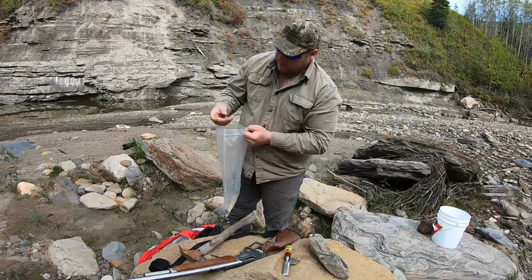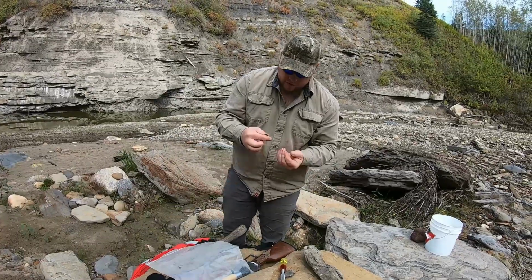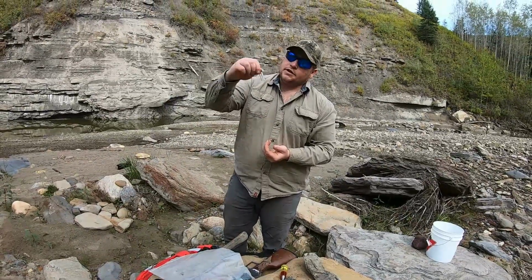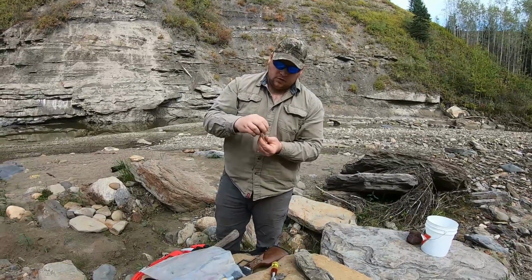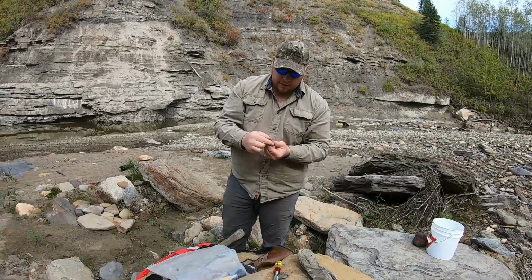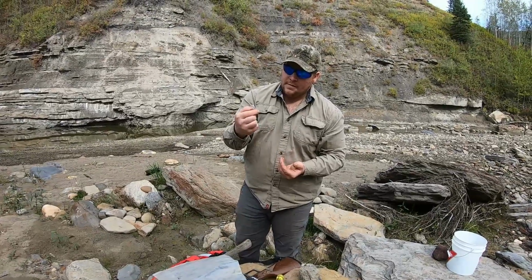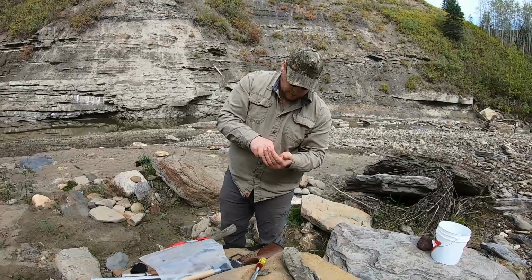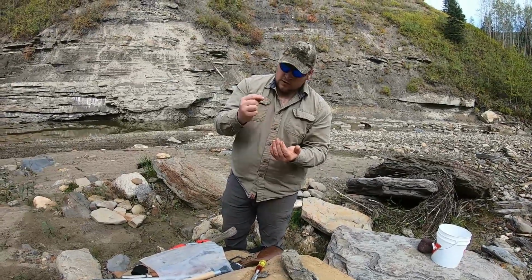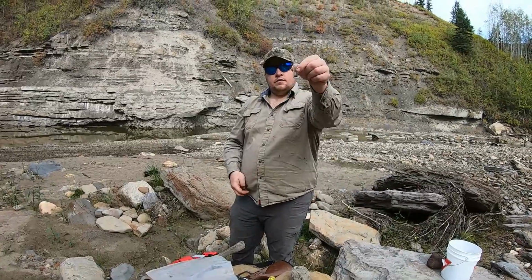A lot of this stuff here is from my gold panning days. A few years ago I got interested in that, so I used to keep these just for keeping black sand and little bits of gold and flour gold. You can get these off Amazon for like 10 bucks for a dozen of them. But when you find something cool like this, put her in there.